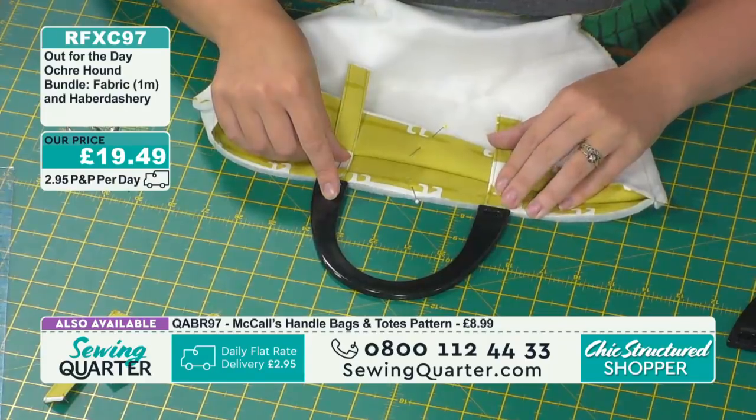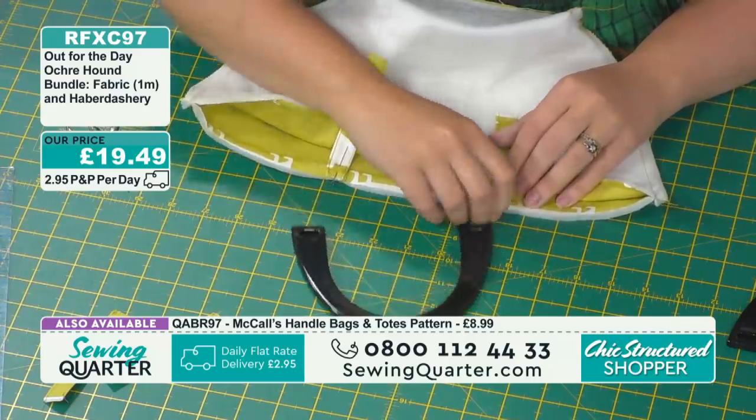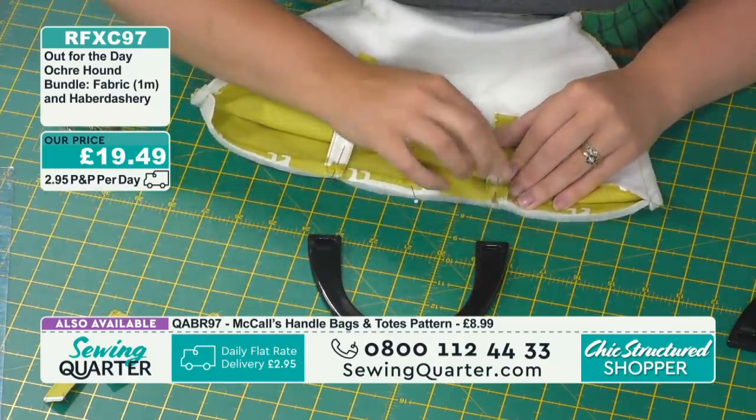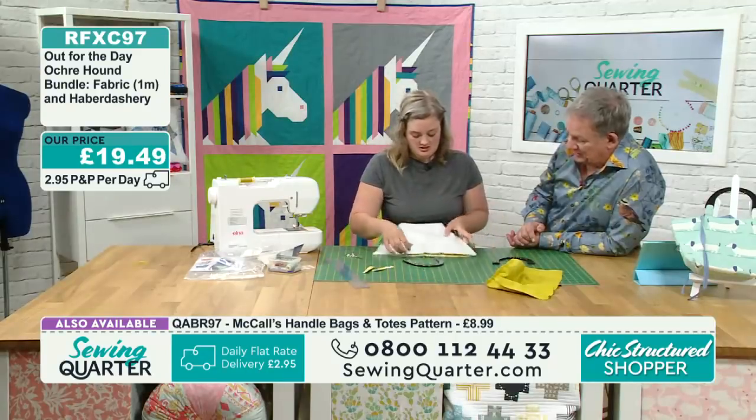loops one side to where the handle's going to be. Yeah, at the moment. So what we're then going to do is, once we know where they are, we can then do the other side. Oh, because you can just match it. Match it up.